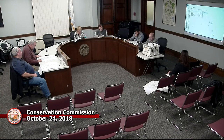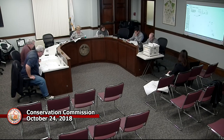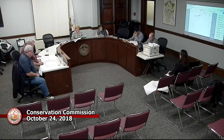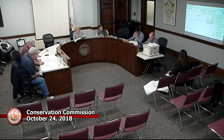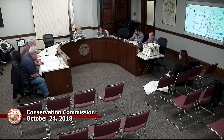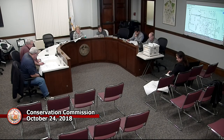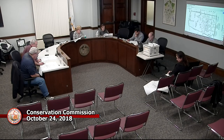Okay, this is a continuation of the Notice of Intent 270-0708, 30 Ashley Place, map 39, lot 190, Mahoney. We had a site visit on Tuesday and understood that the applicant wants to remove two trees in the front. One of them is within the 100 feet. There's another tree in the back he will remove, and possibly another one.